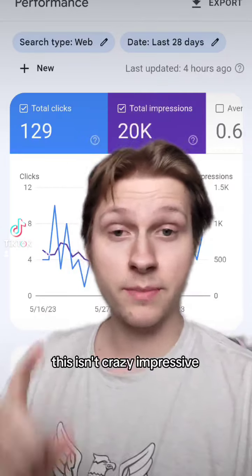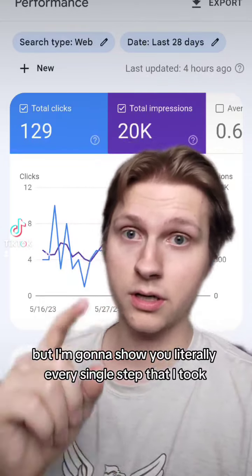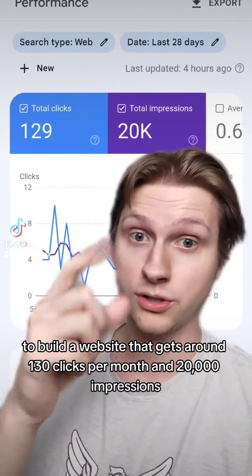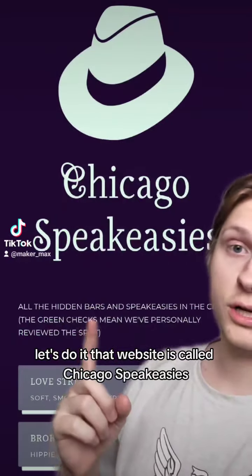This isn't crazy impressive, but I'm going to show you literally every single step that I took to build a website that gets around 130 clicks per month and 20,000 impressions. Let's do it. That website is called Chicago Speakeasies.